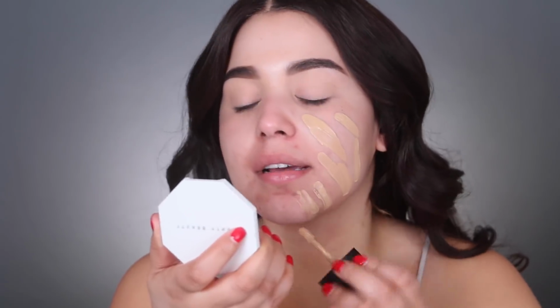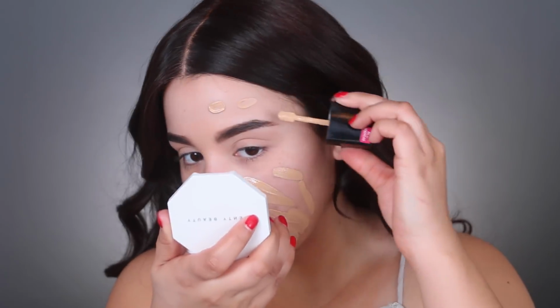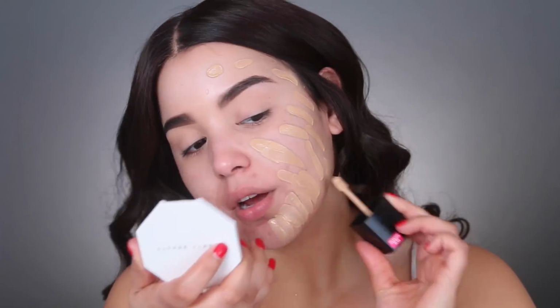And I am gonna do one side at a time, because I will be testing out a brush. Yeah, that's definitely what I'm gonna do because I am gonna be testing out their foundation brush. So the foundation brush I'm gonna use is this one. This is the Precision Foundation Brush. It says you can use it to buff in liquid or cream foundation.